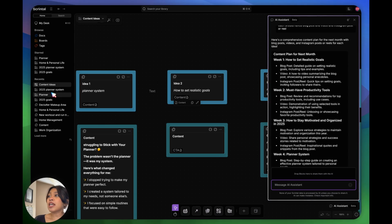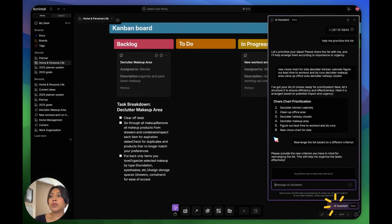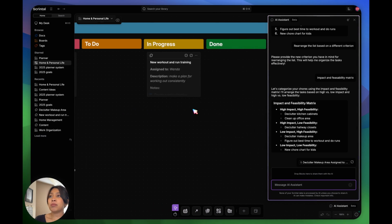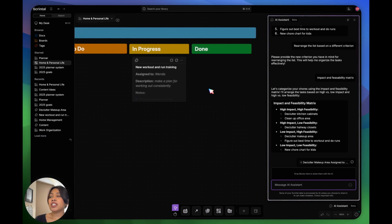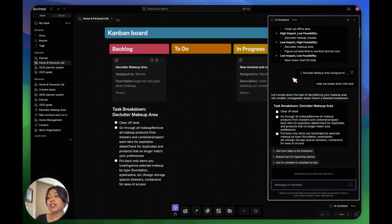So another example is for my home and personal life. So for this one, I just wrote down what I wanted to do. I used the Kanban board template here, and it had backlog, to do, in progress, and done. And then I just wrote down declutter makeup area. So I put that into the AI assistant and I said, help me break down this task. And it just told me to clear off the desk, go through all makeup, remove everything, put back only items. So that just helps me to work on the next action.